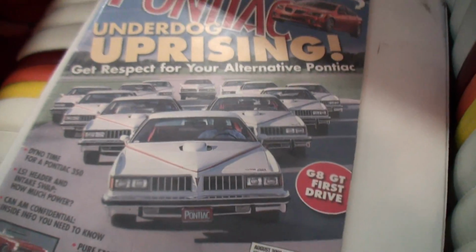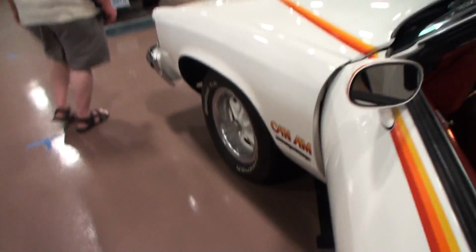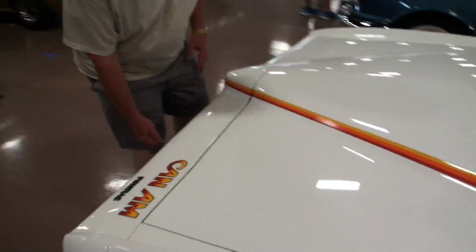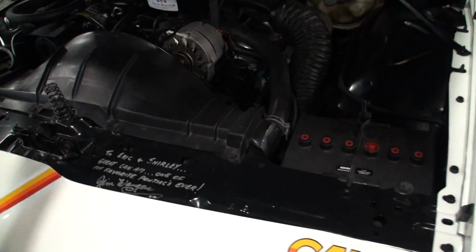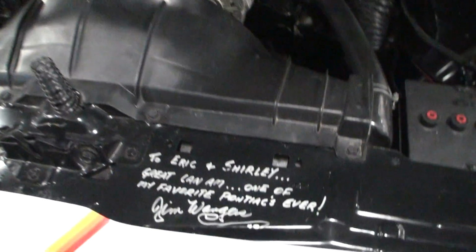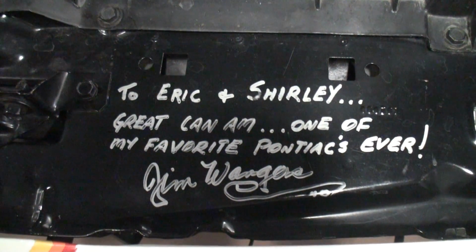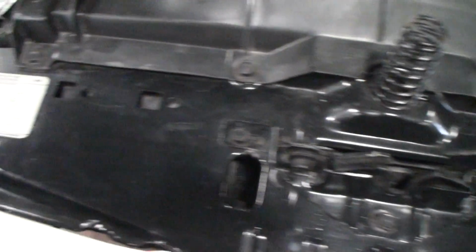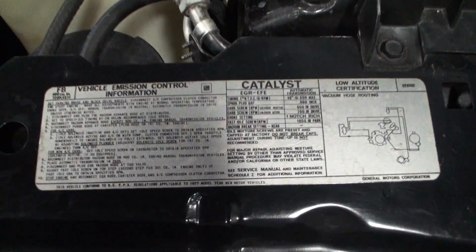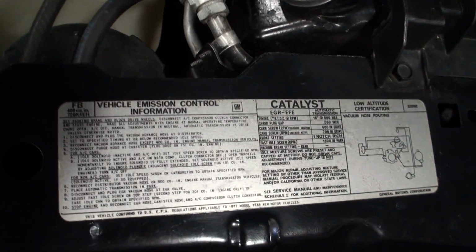All right, let's take a look under the hood, shall we? Sure. Shirley, you want to tell me something about the hood? Yeah, Jim Wangers was a big man at General Motors. He came to our show, and he personally signed that car. The people who come and see it, if Eric has the hood up, they are impressed because they know who he is. He was in advertising at General Motors, and he set this car up.